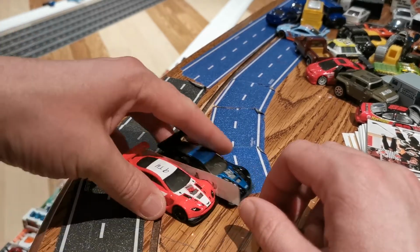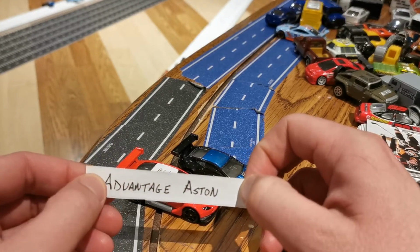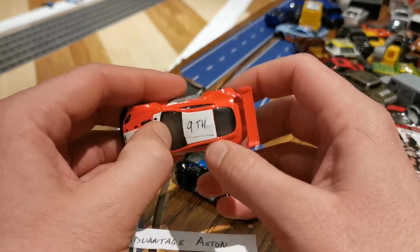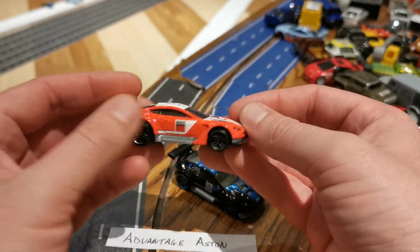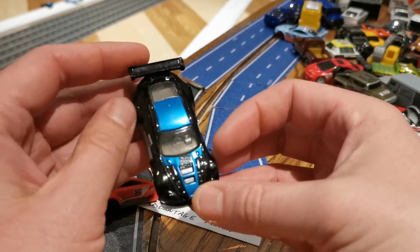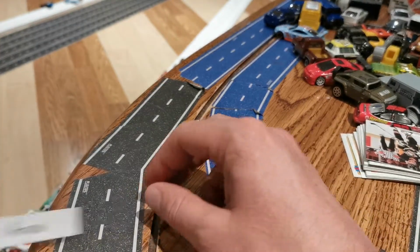Okay, this one's good, team. We got Advantage Aston. And this one here, this was the ninth fastest red car on the red team at one point when we were early in our collecting. I can't wait until I race the colors again. We've opened up so many cars there in the spring.